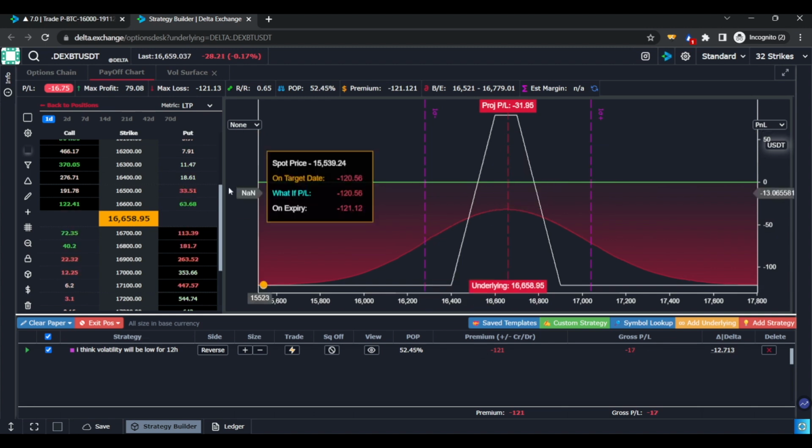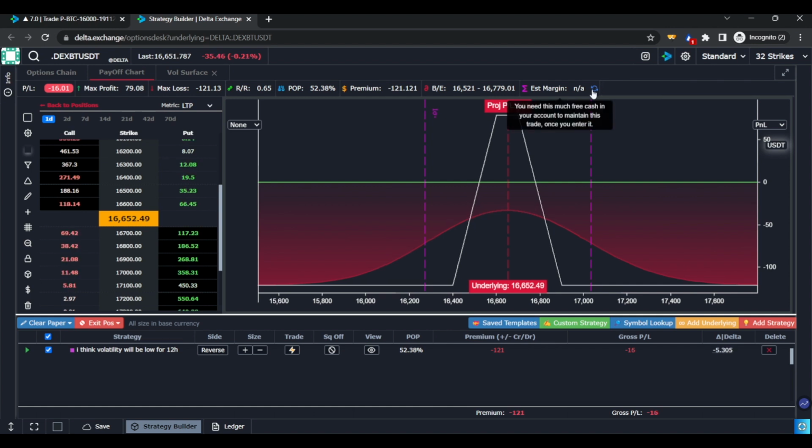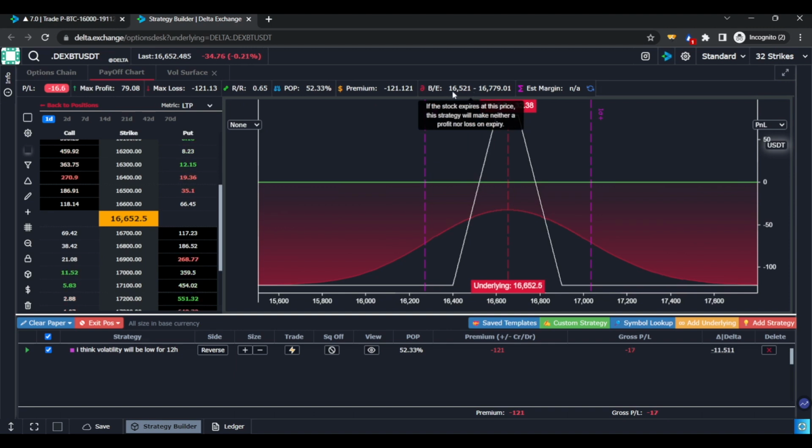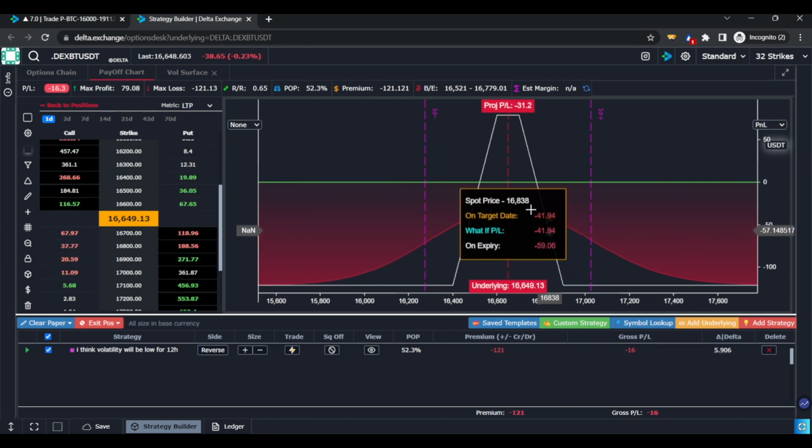And I think it says margin somewhere here. My voice went really high. Estimated margin, does it say how much margin that this will require? It doesn't say how much margin that this would require yet, but you can see all the other information. It even tells you the exact break-evens. Obviously, I think this doesn't factor into account fees. I wish it would, but your break-evens would be pretty close to this, of course. I do wish it would tell us the margin that's required, but it can only do so much.